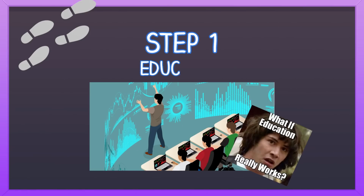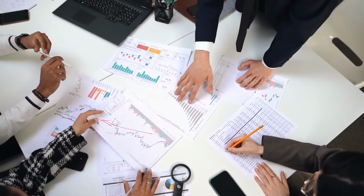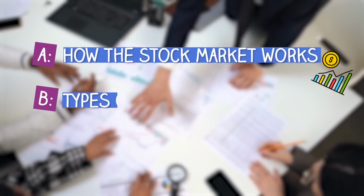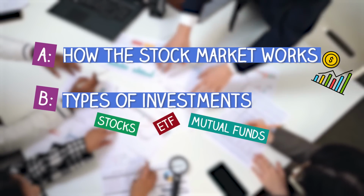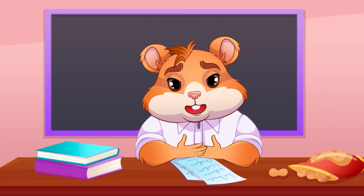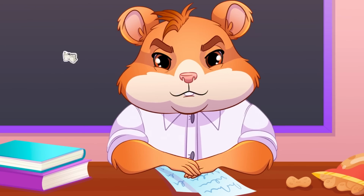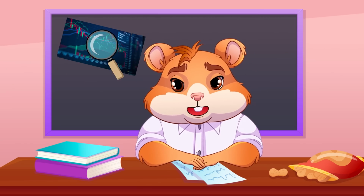Step 1. Education. Don't go into trading blindly. Take a little bit of time to learn A. How the stock market works. B. Types of investments. Stocks, ETFs, mutual funds. And C. The basic trading strategies. Some other things that might be helpful: a quick rundown of some market technology and how to read stock charts.